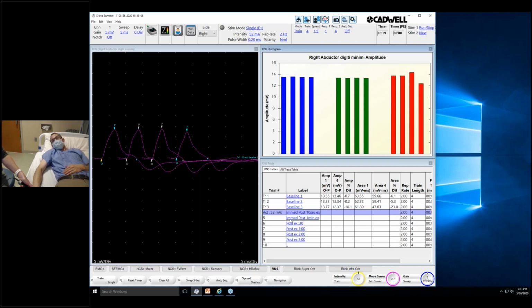If we think that the patient might have Lambert-Eaton syndrome, we're not really looking for post-exercise exhaustion, but we're looking to see if the amplitude of the CMAP increases. So we're looking for facilitation or increment, and you're going to see that with 10 seconds of exercise. So if we suspect that, then we will do 10 seconds of exercise.